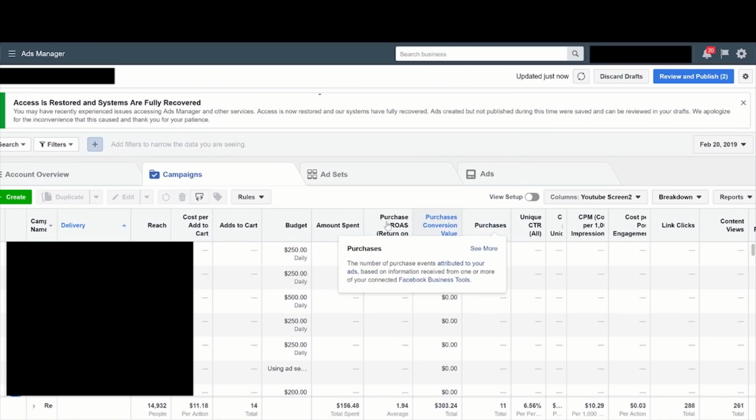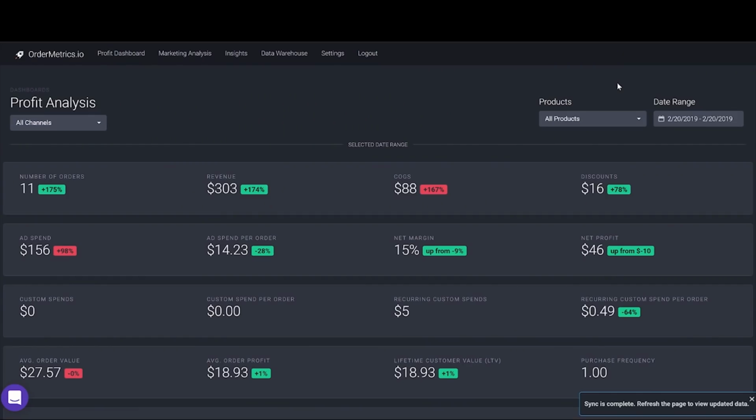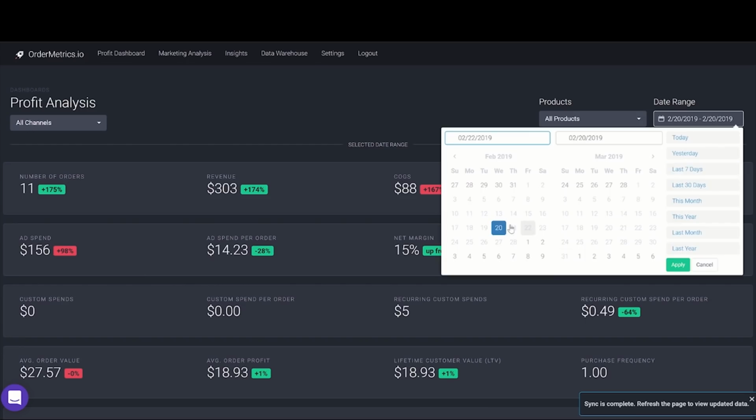So for the next day, on day 3, we launched another 8 ad sets and we got a ROAS on that campaign of 2.38. Day 3, we had 11 orders, $300 in revenue, and as you can see, today we were actually in the green on the third day. So this was the 20th of February, 15% margin, $40 profit.